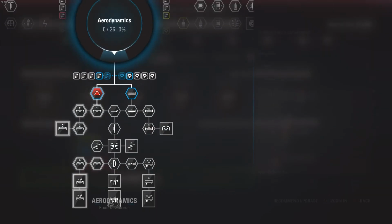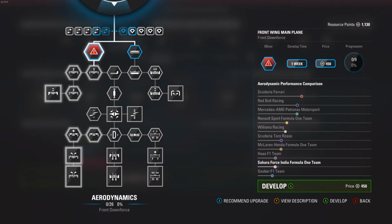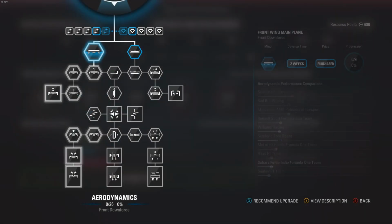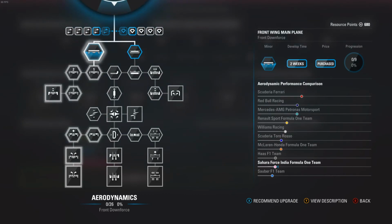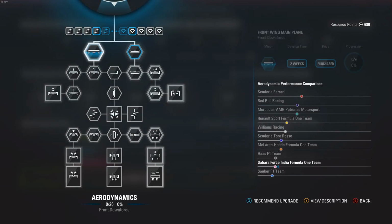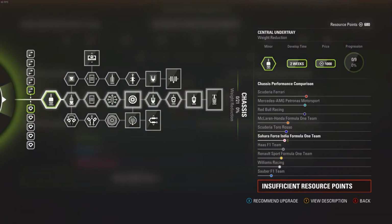So we're immediately going to spend those points to get that part ready for Russia. And then we still got quite a few resource points left over from last time. So we're having a little think here as to where we should spend those points. We can't make another development in aerodynamics. Basically, you're restricted by department. So you can only make one research and development per department. So we're taking a look at chassis and seeing if we can afford anything.